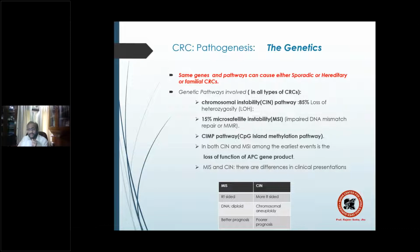Now, if the gene which is going to repair the mismatch is impaired, the function is impaired, that would be known as microsatellite instability. So the two prime genetic pathways by which a person's gene develops into a malignancy are the chromosomal instability pathway, and number two, the microsatellite instability. Very rare cases of other changes or pathways are seen, like for example the CIMP pathway. If you don't remember it, don't worry, but just remember the MSI and the CIN pathway, microsatellite instability and chromosomal instability pathways, right? In both these, CIN and MSI, the earliest event, which gene is being affected? It is the loss of function of the APC gene product.